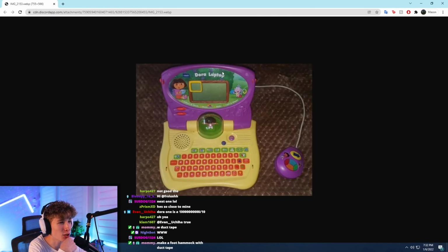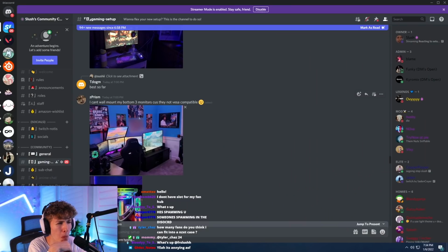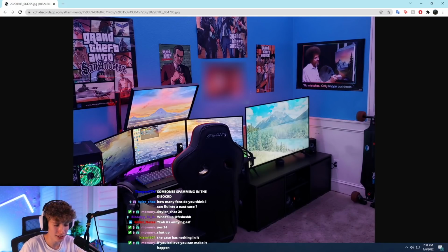Oh my god. He's got the 240 hertz monitor right here, the custom keyboard, the G Pro Superlight. Oh, this is clean. Fire for sure. Oh, what? Oh my, this is clean.